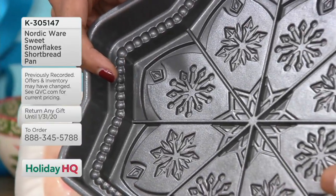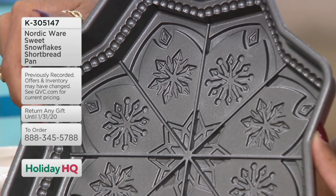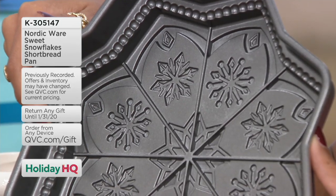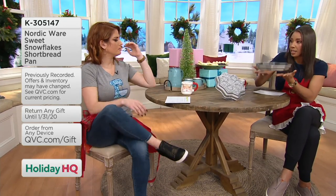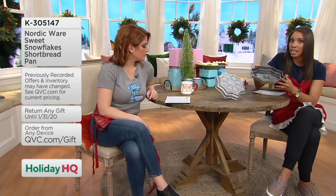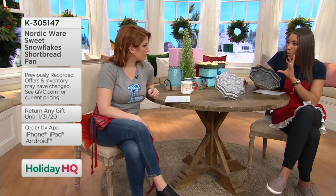And you know what would be kind of cool is if you made something like scones or shortbread, whatever it is that you choose to make in this shortbread pan, bring it over to whatever party you're going to and leave that for your guest. What a great idea. What a great present, what a great gift. And it's actually not that heavy. It's pretty lightweight, but it looks like something you could have for years and years and pass down. It almost has this old school vibe, like it was vintage.